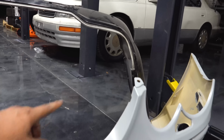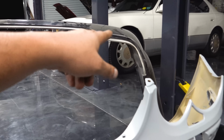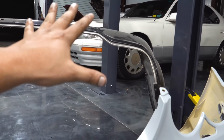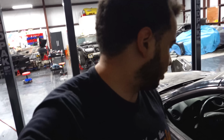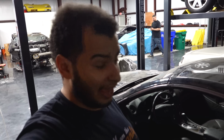I also have an SL55 AMG bumper in the rear, and we're going to do that because there's going to be a carbon fiber diffuser, and that is going to finish off the look of that car. But as you can tell by the cloud of dust that's engulfed this car, I actually haven't driven this car in a while, and I do know that the battery in this car is dead and I need to change it, and that is the same battery that was in that car.